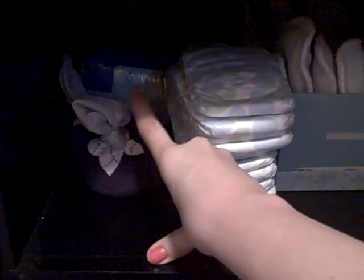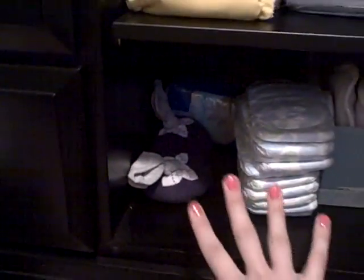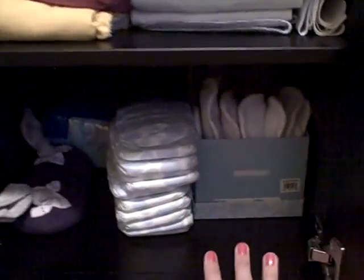We also have some swim diapers back there that we didn't use, and I need to figure out how to donate those or something because she's going to grow out of them. These are not diaper changing related. These are bean bags for over-abused nursing boobs. You warm them up, and then you can help your tatas when they are tender.